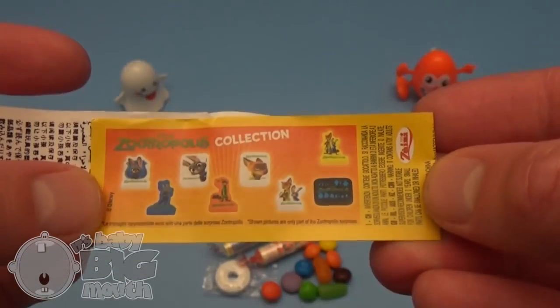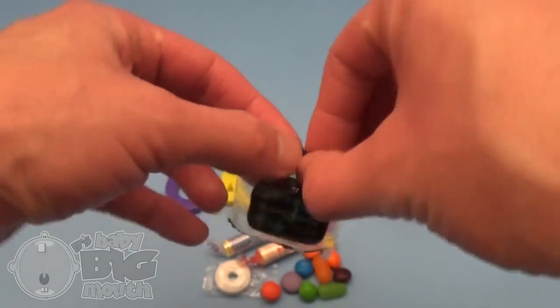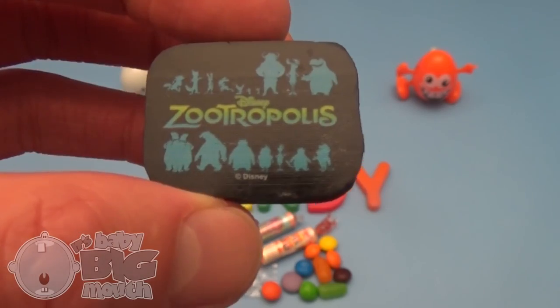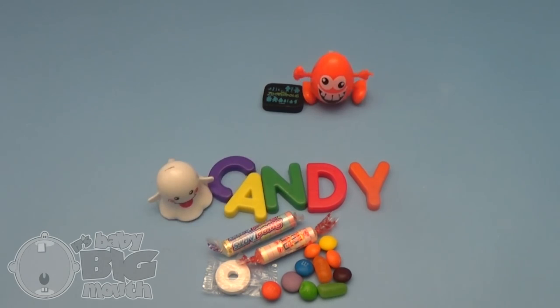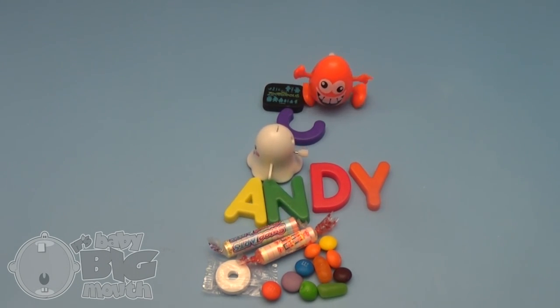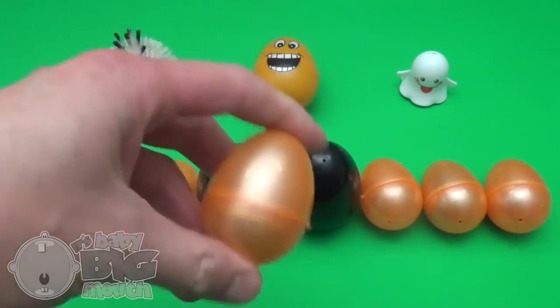Pop! Disney's Zootropolis Collection. Zootropolis! And now, a spelling celebration. Happy Halloween! Thanks for cracking us up! Bye-bye! Surprise! It's a baby Big Mouth surprise egg learner word.